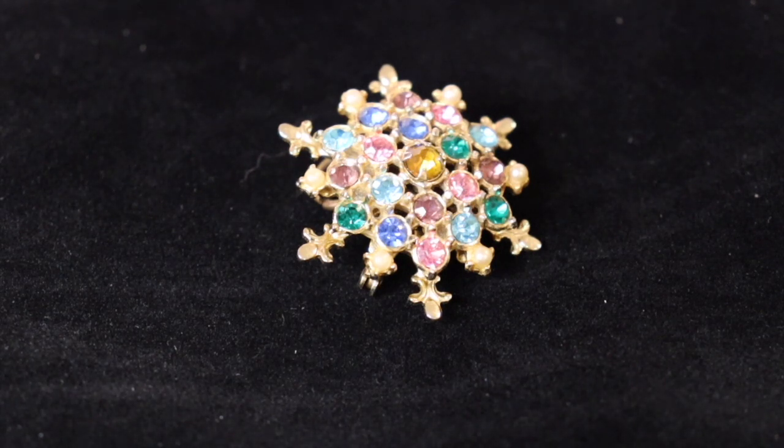It really brings this to life and creates a whole fabulous winter wonderland on your shirt. Now, the nice thing about this is it is a snowflake, so you can wear this all winter long. It's not just a Santa Claus or a stocking or a wreath. It really does add a whole new element of winter time to your brooch collection.